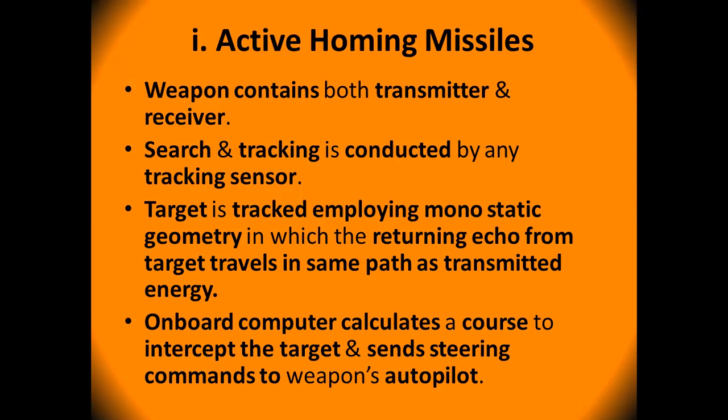Now, active homing missiles are the missiles in which both the transmitter, the one which sends the pulses, is inside the missile, and the receiver is also in the missile. You would have seen ultrasonic distance sensors, those small robots which travel in one direction, and as soon as they see a wall, they turn back. What are they doing? They send ultrasonic waves, and when the timing between the transmission and the reflection returning is too short, it seems there's an object very near to the robot, so it turns to a certain direction. So that particular thing has one transmitter and the other one is the receiver. So the weapon itself has both the transmitter and receiver. There is no separate sensing, transmission or receiving from the ground.